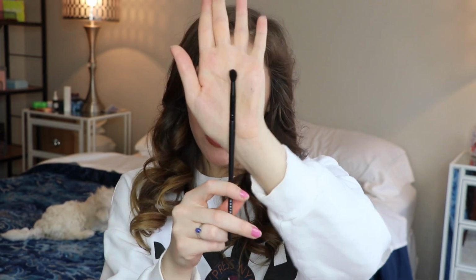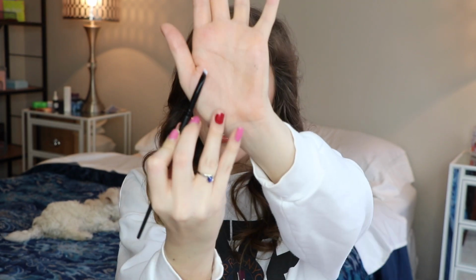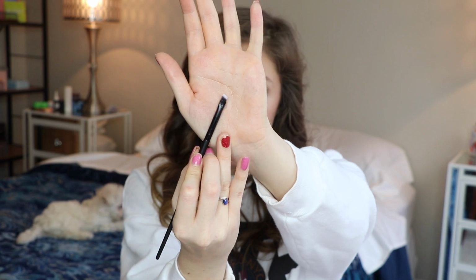I haven't used this one though, but this one is a super tiny crease brush. And then this one, I've actually been needing one of these. It is a tiny little eyeliner brush, or you can use it for your eyebrows as well. So definitely super into this.